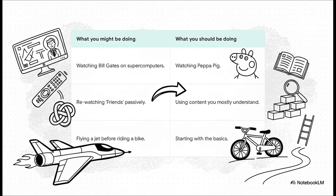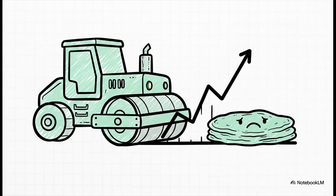We jump into this really complex stuff, or we just passively rewatch Friends for the 10th time, kind of hoping the language will just soak in through osmosis. But real progress, that comes from a totally different place. It's so simple. A lot of us are trying to fly a jet before we've even learned to ride a bike. And this is what happens.